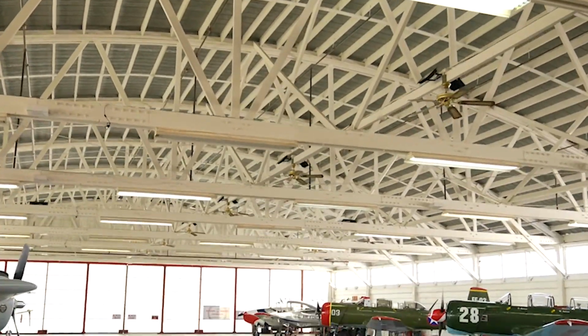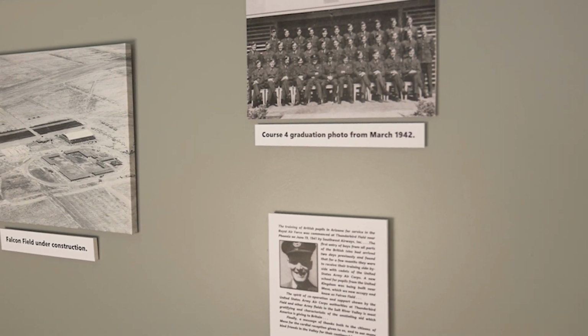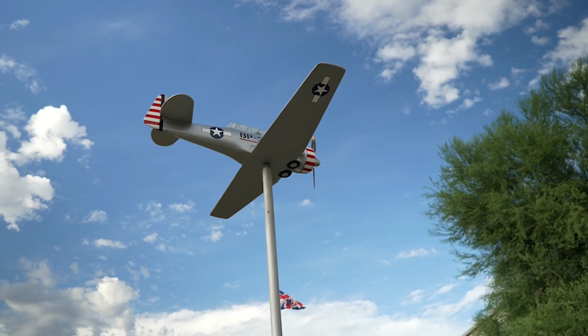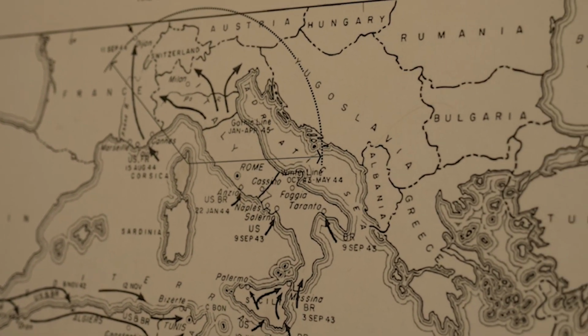The hangar that we're sitting in right now was actually constructed in 1941 for the support of the British Flying Training Program. You've got to remember, in 1941 we weren't in the war yet. Britain was embroiled in a war, and learning how to fly in a war-torn environment, especially in Europe with the weather the way it is, was very tough.